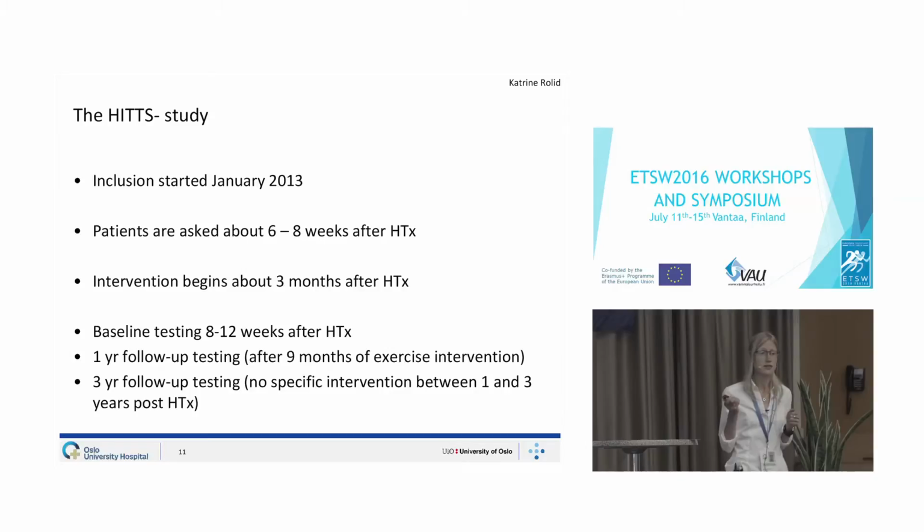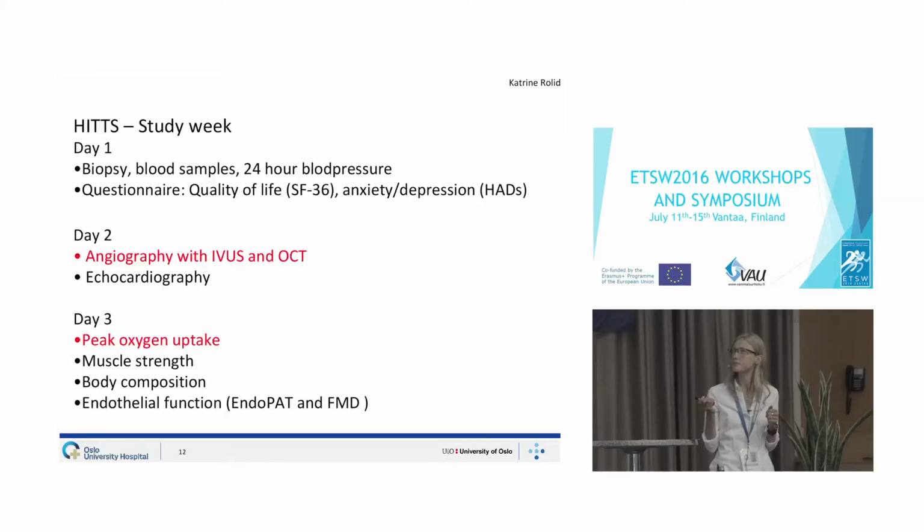The baseline testing is 8 to 12 weeks after the operation, and we do 1 year follow-up testing after 9 months of exercise intervention. So I think this is quite a long follow-up period. We are now also doing a 3-year follow-up in the same study population, but there is no specific intervention between the first and the third years postoperative.